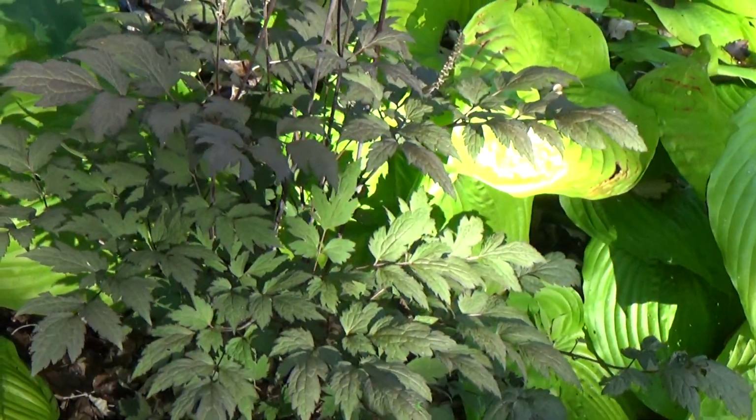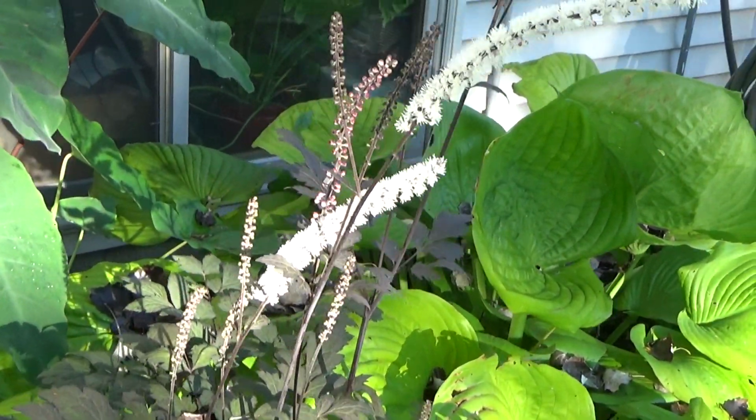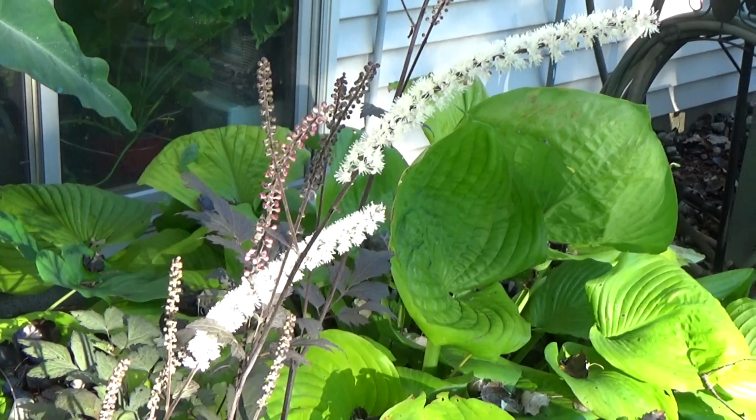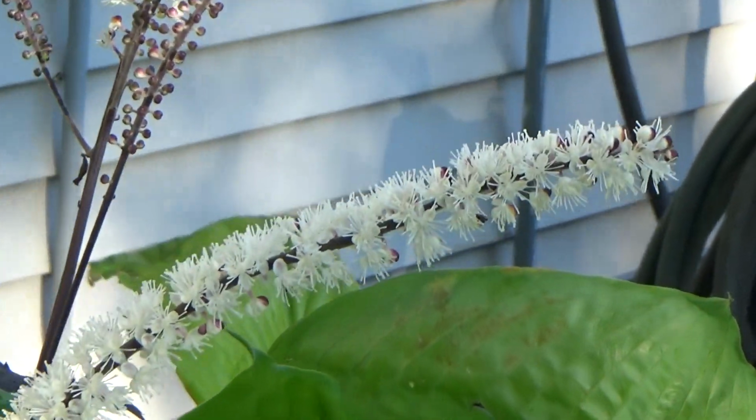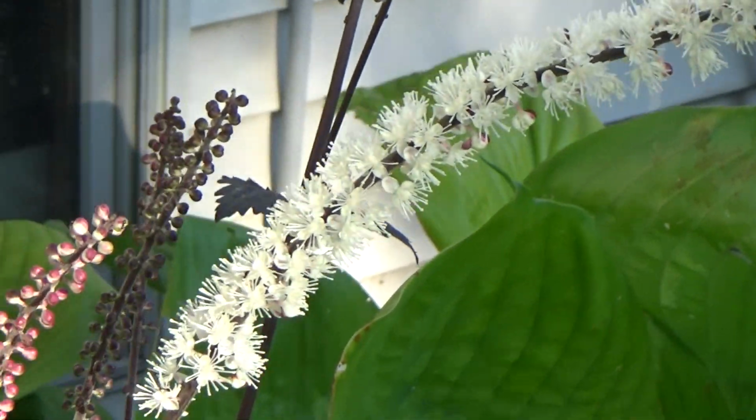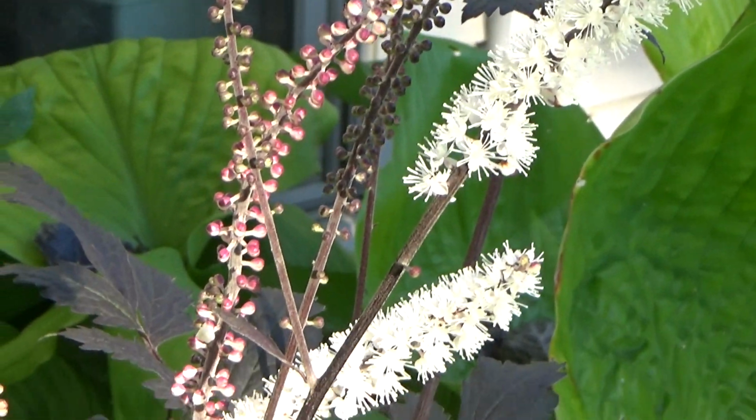Black snakeroot is blooming. And there's a nice sweet smell to it. I absolutely love it. So dainty. And I can smell it now.